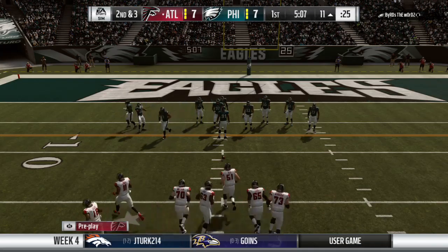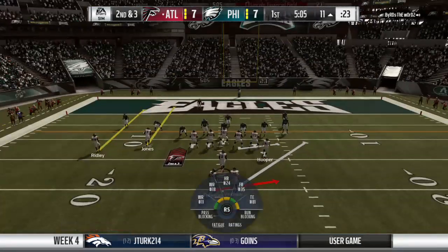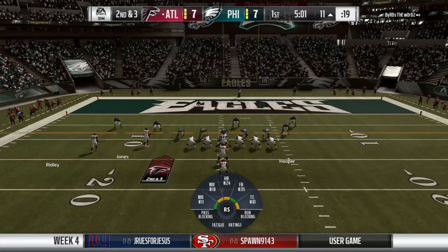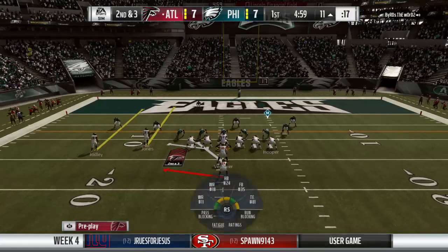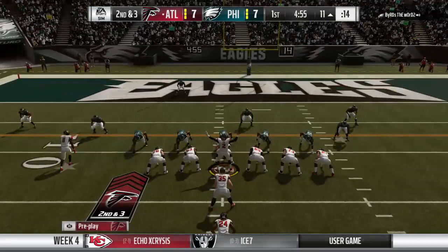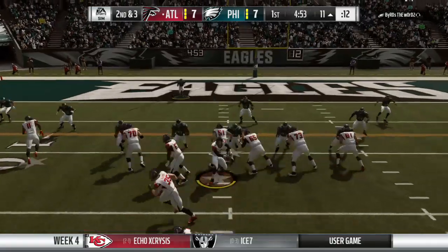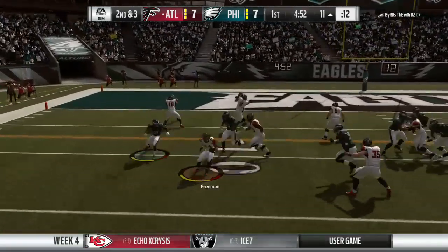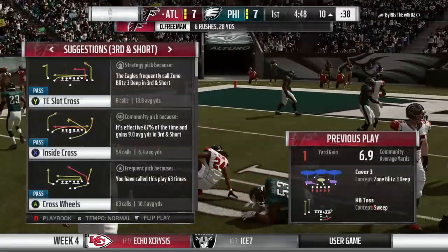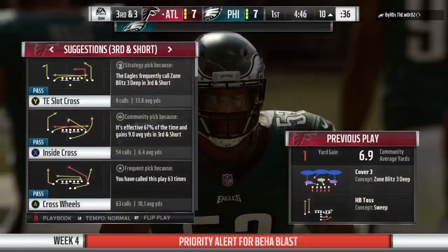Let's go. Clock rolling as we hit the midway point of this first quarter. Now the pitch to Freeman. And he'll get this one down to about the 10-yard line. Just a yard on the pickup there, and it'll leave him with a 3rd and 3.